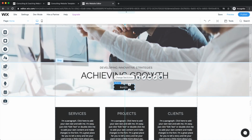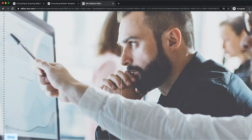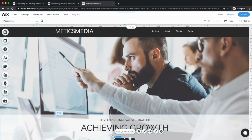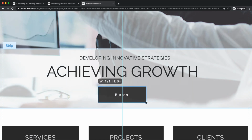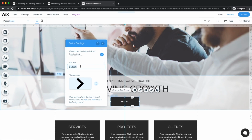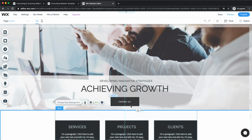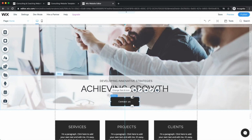And now, as you can see here, it will snap automatically to the middle because I have created this middle grid line right here. And you can also make this a bit larger by just dragging it out. Okay, center the button. Then you want to change the text to, let's say, contact us. And maybe we also want to add a link. So when people click on this button, then something should happen, obviously.